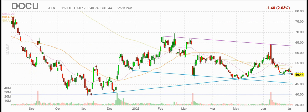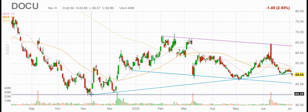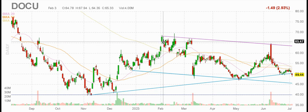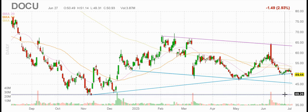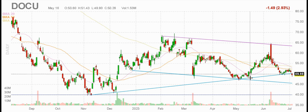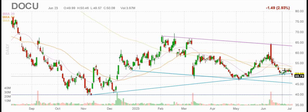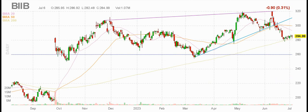DocuSign, DOCU stock. I want 40. There is support here. It came down, rested gently on 40, and then took off all the way up to 65. Coming back down, I don't know if it's going to hit 40 or not, but it seems to be on a downturn here. So I'm going to take a look at it if it gets down to 40, DocuSign stock. Again, a lot of technology type stocks are a bit pricey.